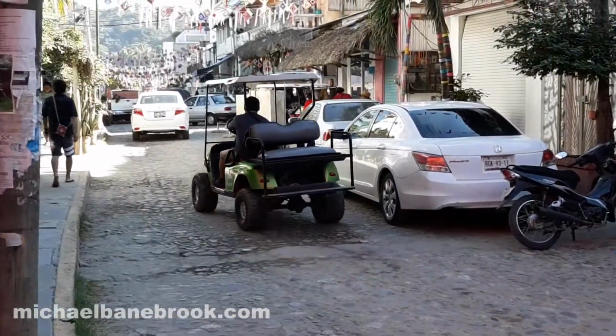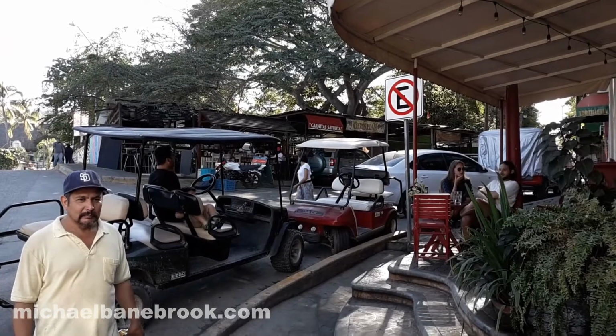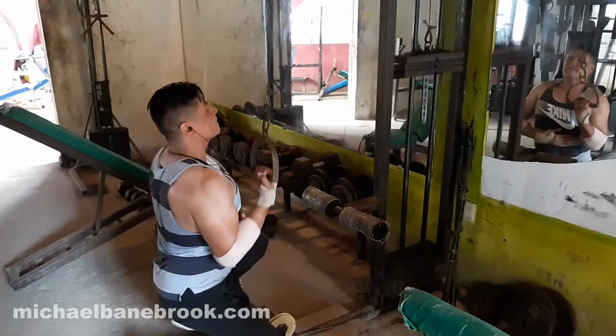Now, there are a lot of activities to do on the Nayarit coast, but some you might not think about are renting a golf cart, going to the gym. Hey, this gym was only $3 a week.